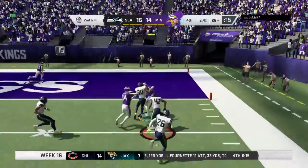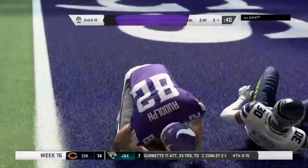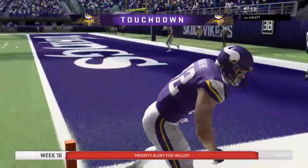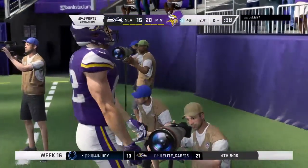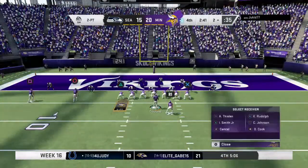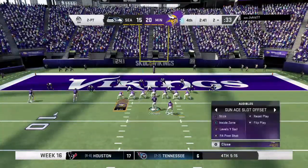And this one hauled in by Rudolph. And he will score. Touchdown, Vikings. Kirk Cousins with 3 touchdown passes now in the afternoon. And the Vikings are going to retake the lead.